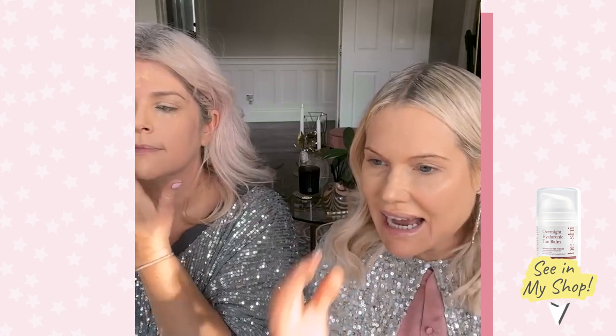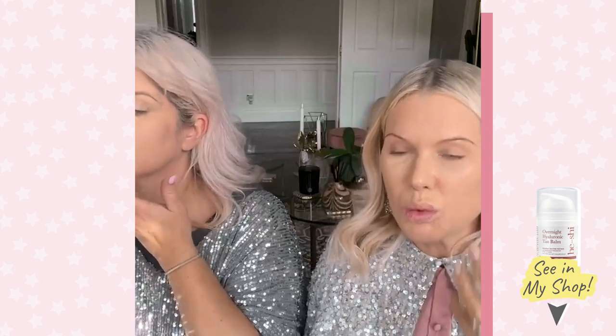But in the winter, where I look a bit more pasty, having that touch of tan on my face, I think it evens out your skin. But also, when you wear a self-tan, if like me, you get dark circles, it helps the dark circles not look quite so severe because there's less contrast of darkness.